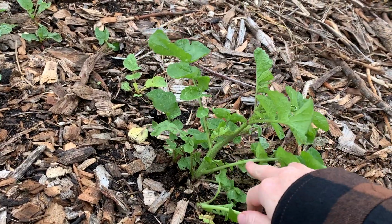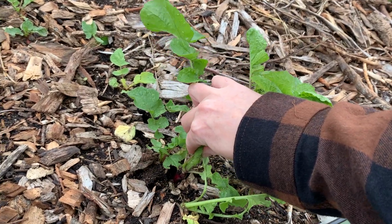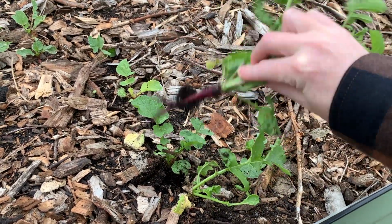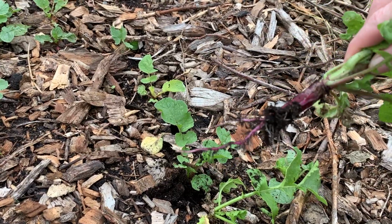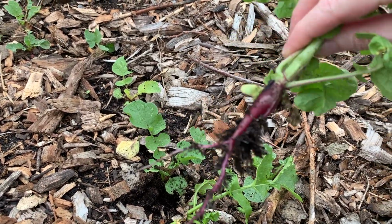Okay, so this is giant, but I don't see any of the radish coming up, so let's see what's under here. It's like a radish carrot. I don't think it's supposed to look like that.